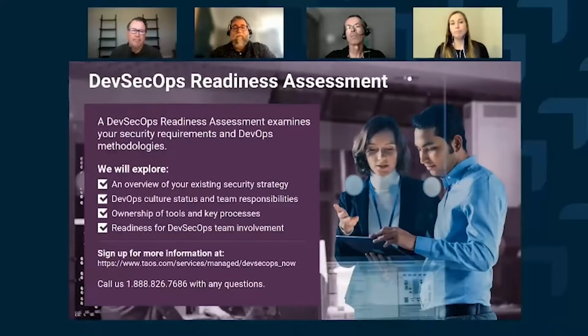What should folks do if they want to get started with DevSecOps in their organization, Craig? Sure. Just as a reminder, Taos offers a DevSecOps readiness assessment. So please consider leveraging this service to identify the specific DevSecOps capabilities your enterprise would like to begin with. A DevSecOps readiness assessment is going to examine your security requirements and DevSecOps methodologies. We give you up to 4 hours for our assessment, and during that time, we'll explore an overview of your existing security strategy. We'll take a look at the DevOps culture as it is today and the team responsibilities. We'll understand the ownership of tools and key processes, and we'll address the readiness of the DevSecOps team involved.